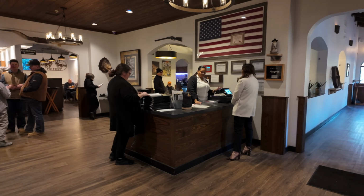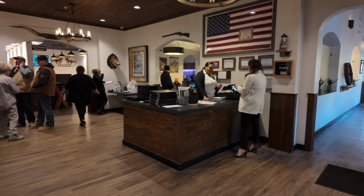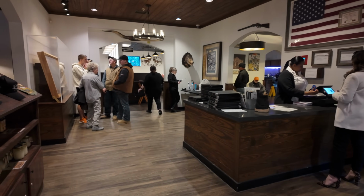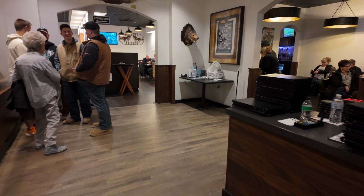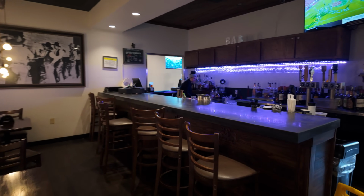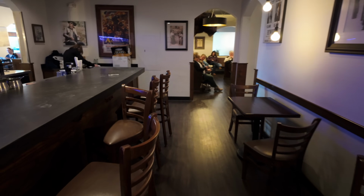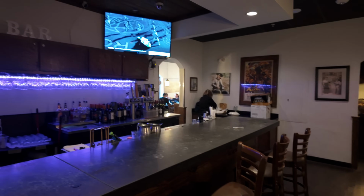So once you're inside the restaurant, you can check in. They don't do reservations except for private parties of 20, which you can do on their website or if you call them. Otherwise, everyone else is walk-in, which is what we did. We walked in, got our name in. They said 20 minutes. While we're waiting, I figured I'd give you a quick look at the restaurant. They do have this bar area and one TV, so if it is a busy time of the year or busy time of the day, you can always come up here and utilize this bar while you're waiting as well.